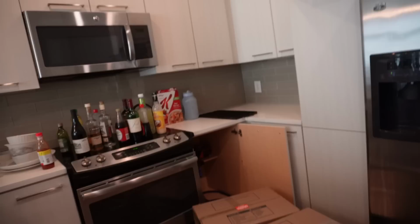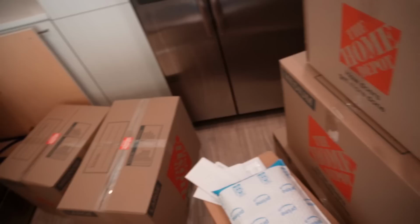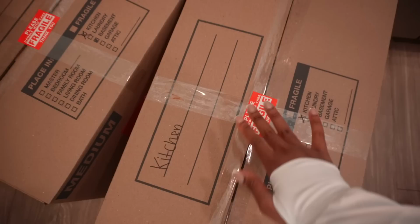Let me give y'all a little sneak peek of my place. So, okay. This is how the kitchen is looking right now. I did the kitchen last night and we are pretty much done. Have quite a few boxes and I made sure to put the fragile stickers just so the movers can know, like, this is kitchen stuff. There's glass in here. Be careful.